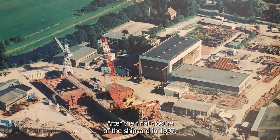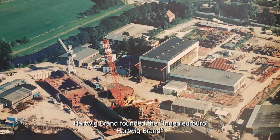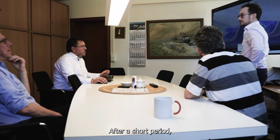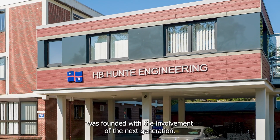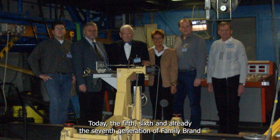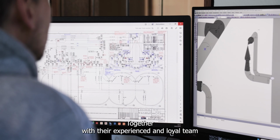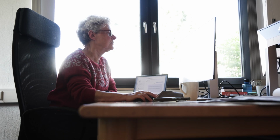After the final closure of the shipyard in 1997, Hartwig Brandt founded the Ingenieurbüro Hartwig Brandt in April 1998 to offer his experience to shipyards and shipping companies. After a short period, design work was contracted, and HB Hunte Engineering GmbH was founded with the involvement of the next generation. Today, the fifth, sixth, and already the seventh generation of the Brandt family are designing sophisticated ships for the worldwide trade, together with their experienced and loyal team, which has been supporting the Brandt family since the very beginning.